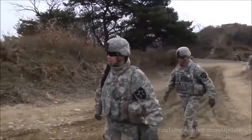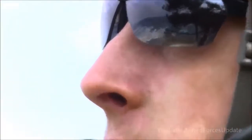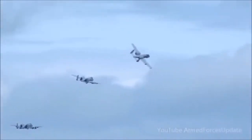The GAU-8 system holds 1,150 rounds. It fires approximately 3,900 rounds a minute. The first second of fire is approximately 50 rounds a second, and then from there it accelerates up to 70 rounds a second. One of the best aspects of working on this is hearing back from ground troops where they called it in and the weapon system performed as designed. It's great to be a part of that.